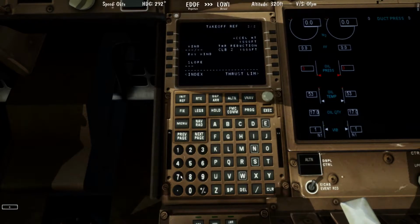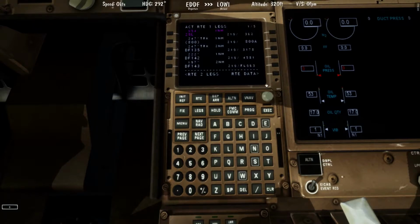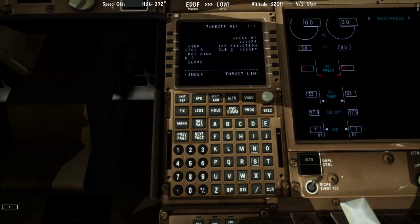Let's set the winds too, which is... What's the wind? Oh, it's variable 5 knots, gusting 16 knots. I guess I can use the forecast instead, which is 270 at 5 knots. And yeah, there we go. Right, that should be it.